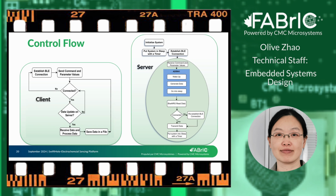Before reading data from the server, the client first checks the connection status. If the connection is alive, it proceeds with retrieving data. Otherwise, it re-establishes the connection and then resumes reading data. Once the data is received, it's processed and saved to a file.